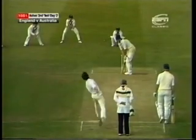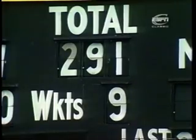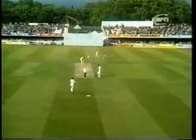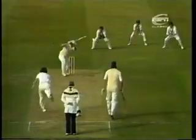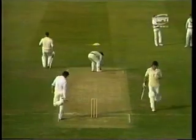Bob Willis preparing to face Jeff Lawson. Four runs to start with. Up comes the 300 for England. Sunshine through now. Here's Lawson. Good running. Lawson, Dyson, in fact, picking up rather awkwardly down there and having to change stride before he could throw.